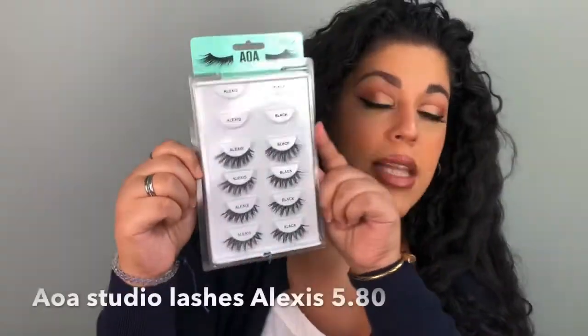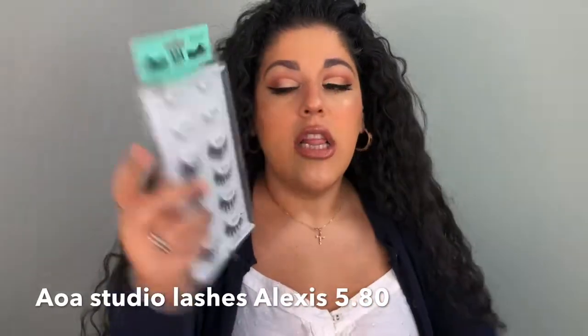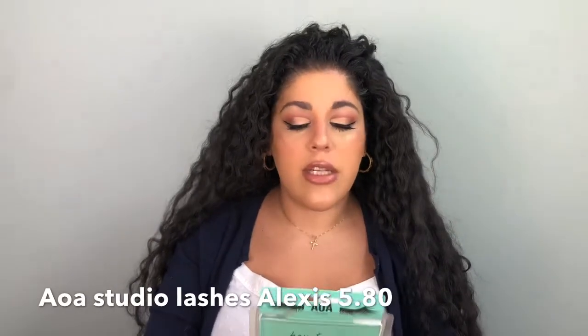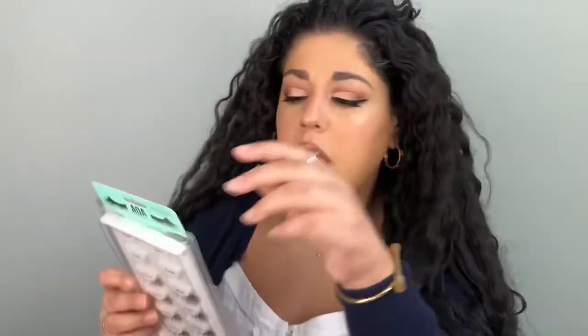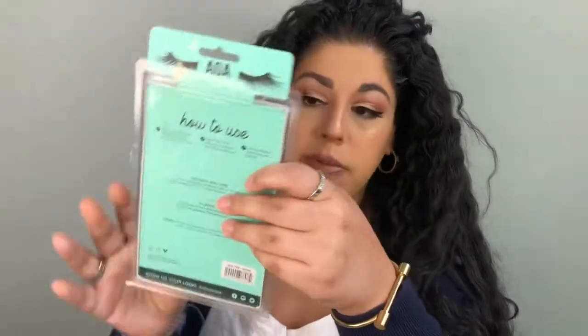Next are these lashes. I'm wearing these right now. I love these lashes. If you're a fan of the Ardell wispy lashes, you will love these. This is what they look like. They're called the Alexa. As you can see, I'm wearing them right now. They're so pretty. Definitely not so dramatic, but that's kind of nice for every day.